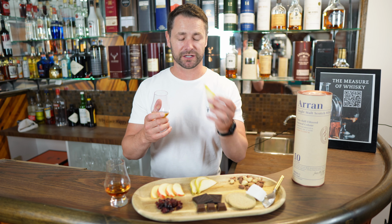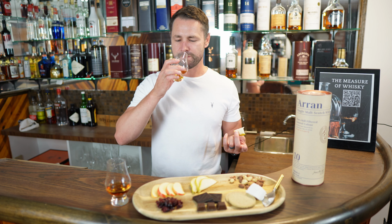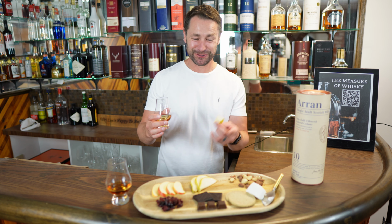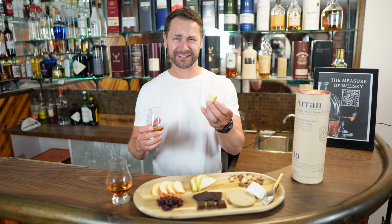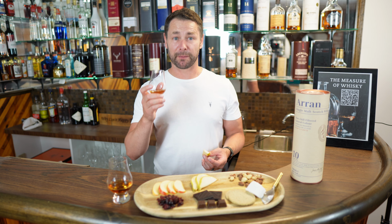This pear is incredible. Even just smelling the whisky whilst having the pear. Honestly, it's amazing how good that is. Oh, fresh, delicate, soft, and with that incredible Arran 10, it matches amazingly well.